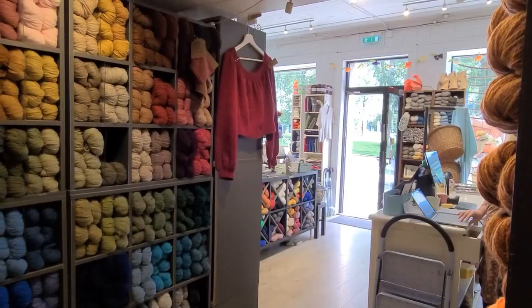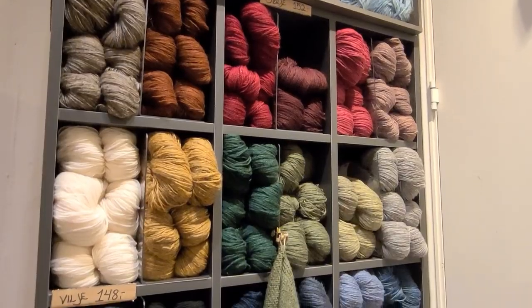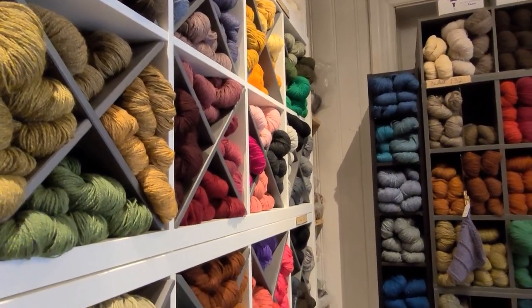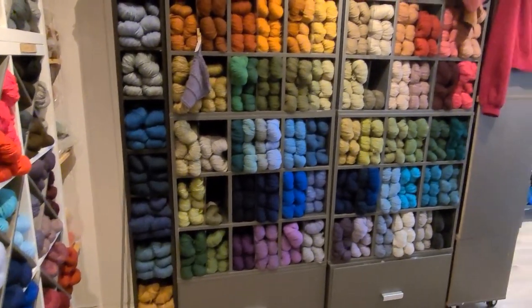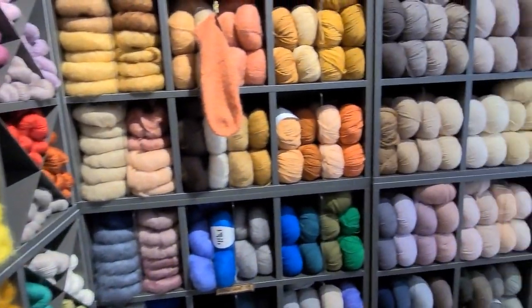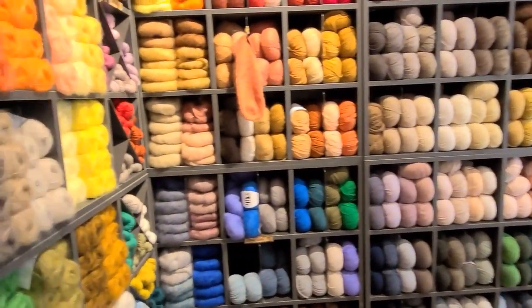As far as I know, they have one in the city centre and one in this part of Oslo called Grünerløkka. The one in Grünerløkka is much smaller than the one in the city centre, and they don't stock the same kind of yarn. So I took a little bit of footage, but it wasn't a particularly big shop.